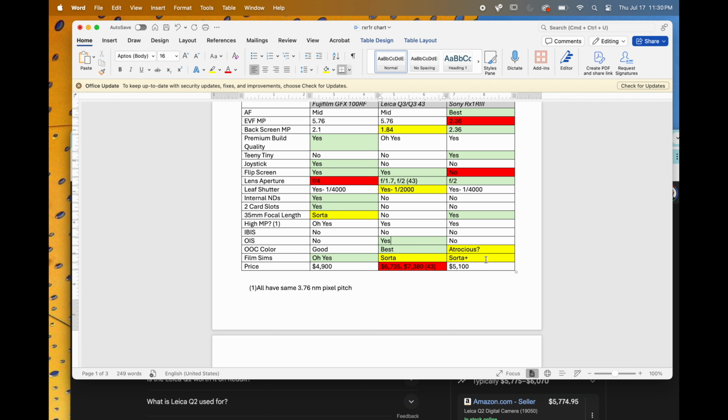Elect someone that will make consumer prices go down next time. What can I say? So yeah, that's kind of the comparison. It's a shame that Sony didn't put that flip screen, put a joystick on there, maybe a better EVF, because then they'd have a class-leading camera. As it is, it's a pretty good comparable camera, and because of its teeny tiny size, I'm still going to check it out. I've got one on pre-order.